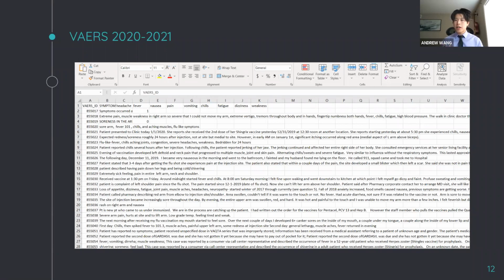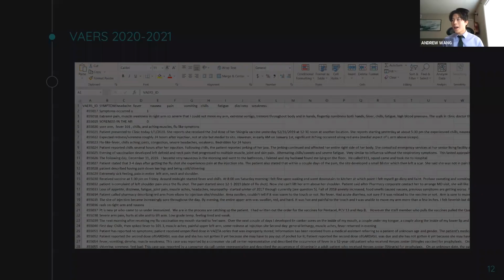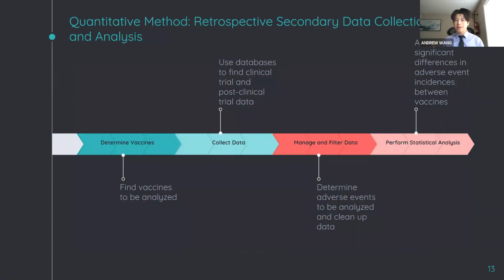Now, as I'm sure you can tell, it's pretty difficult to tell what exactly is going on, like who experienced what, how many patients experienced that. As a result, I had to manage and filter the data. From the total 114 adverse events, I filtered these down to 15 major adverse events, 5 mild, 5 moderate, and 5 severe to represent the respective categories.